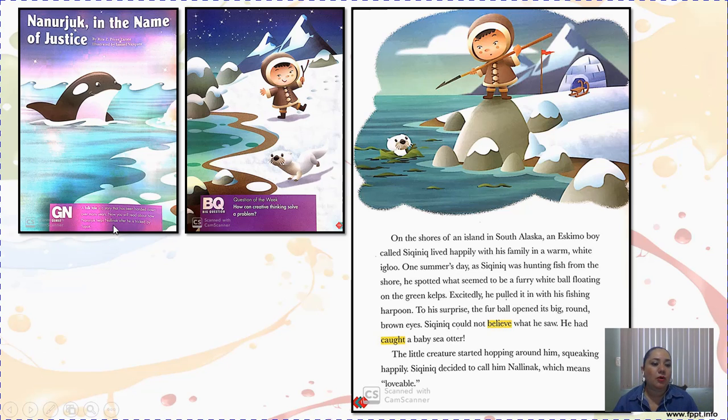Okay, open your book on page 108. Page 108, please. Ready? 108. Okay. Nanorjuk in the Name of Justice by Rita Z. Perez Zarate, illustrated by Ismael Vasquez.